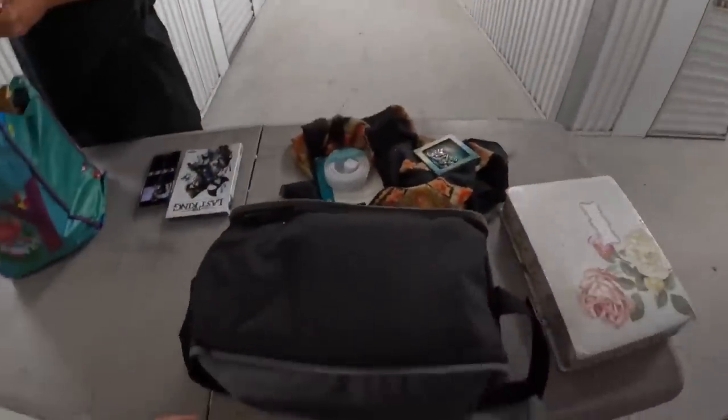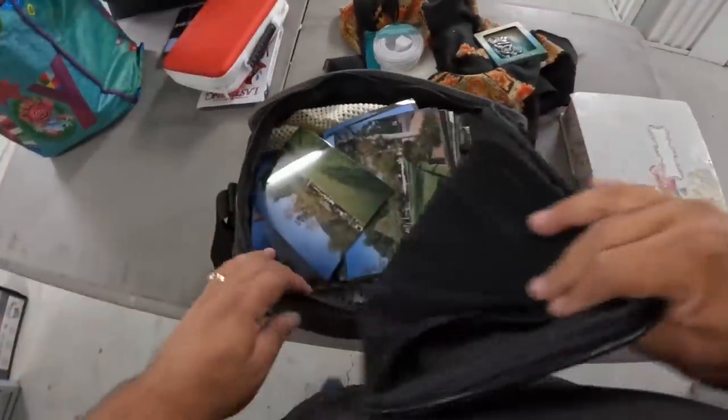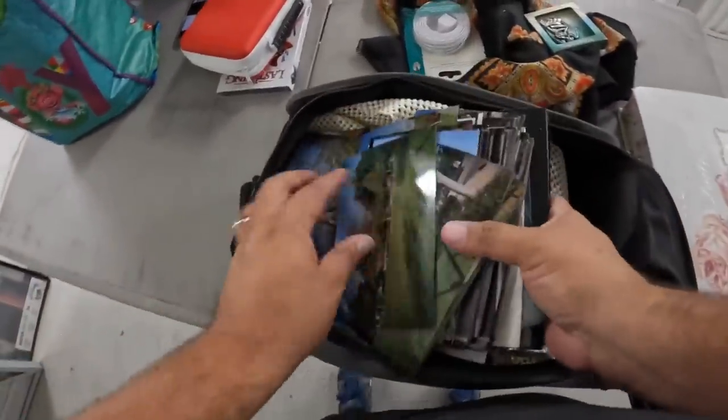You guys might just run off and be like, I'm tired of seeing one side. It's like we bought two units, baby, and now it's time to crack the second door. Let's do it. Here we go. What is this? This is going to be pictures. Thought it was something different for a change.